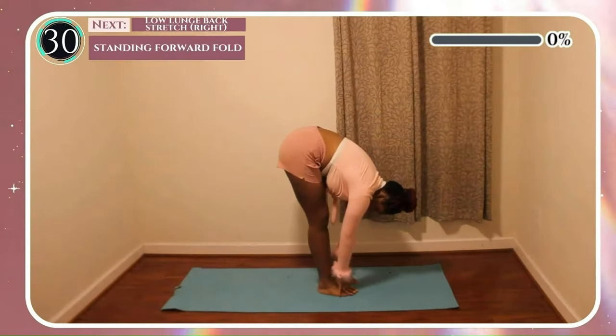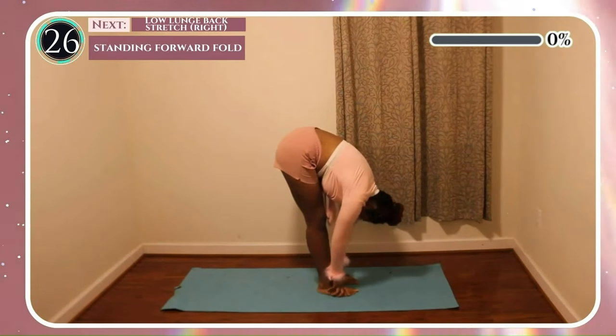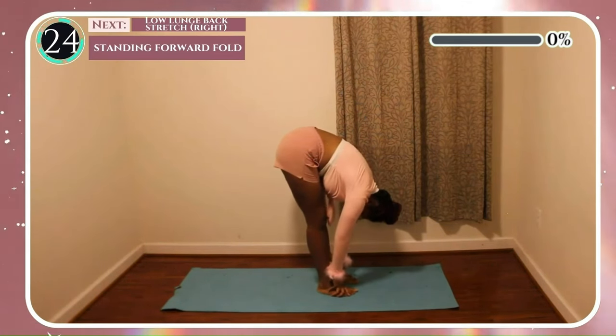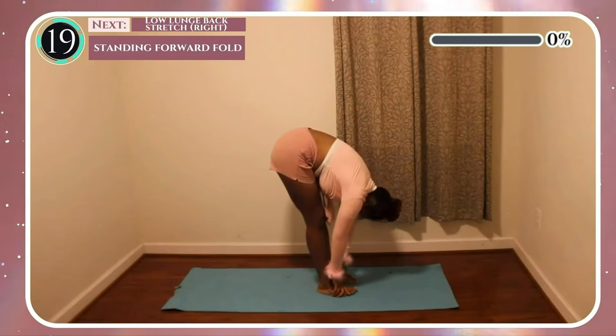Stretch. Make sure to breathe throughout this stretching session. Focus on releasing any tension you may have, whether it's from stress or muscle aches. Take your time and move slowly through each stretch.